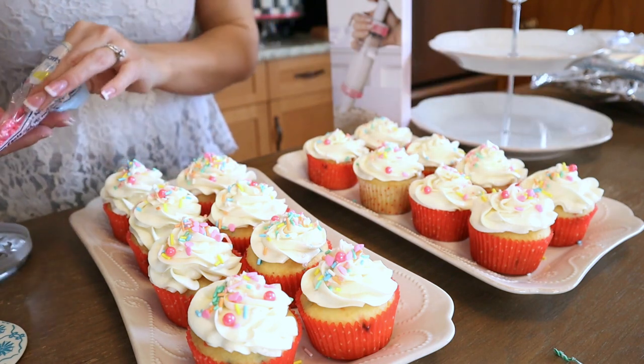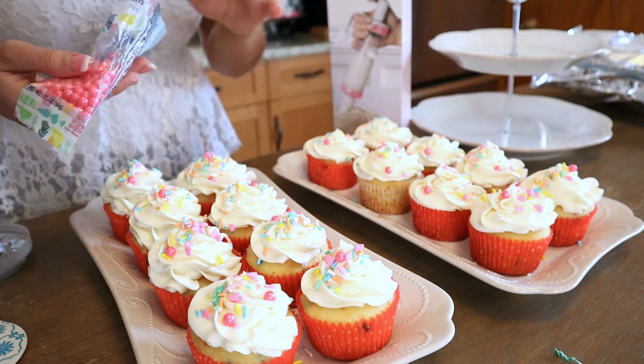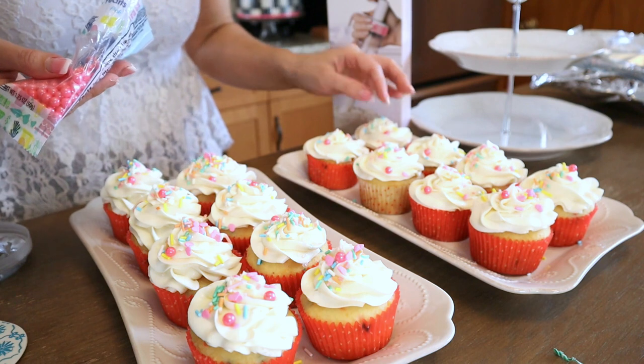And she knows something's up because this morning she came downstairs and I had all her presents wrapped and she got into one of them. So I had to move the rest.